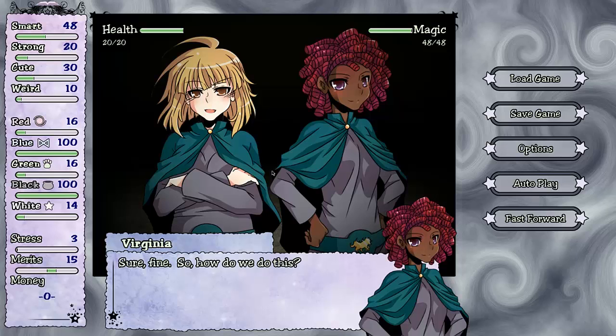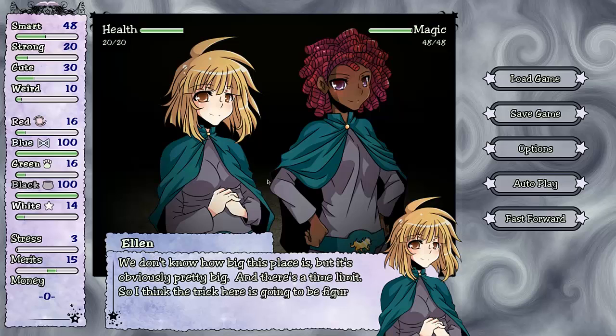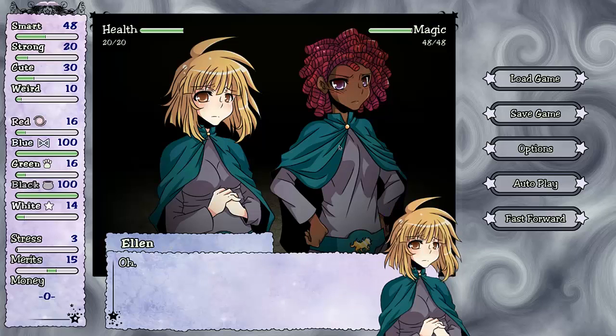Sure, fine. So, how do we do this? We don't know how big this place is, but it's obviously pretty big, and there's a time limit, so I think the trick here is going to be figuring out how to search most efficiently. Do you guys know force speech? No. Yeah, telepathy for dummies, I guess. Me neither.